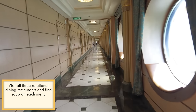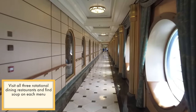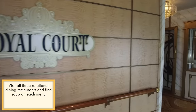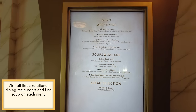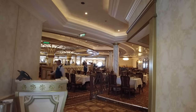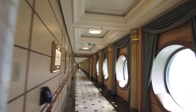So I think I'm gonna head down this hallway on deck three over towards Animator's Palette, and I'll pass up another entrance to Royal Court on the way. So here is Royal Court, one of the restaurants here. Here we are. I'm going to go with the braised oxtail soup with spinach and roasted garlic tortellini. And we'll just peek into this restaurant real quick. You can see it's very cute. It's very royal and princess themed. There's a couple of portraits of the princesses that are really cute.